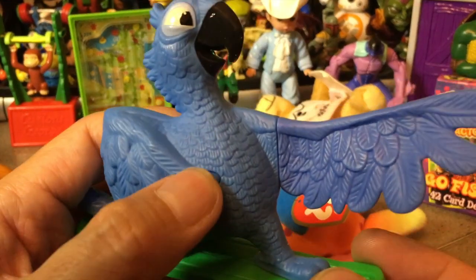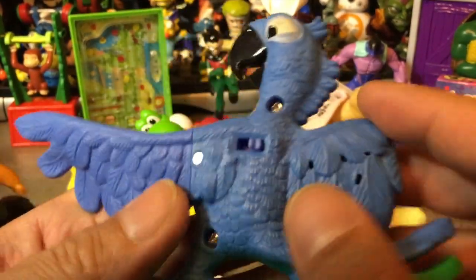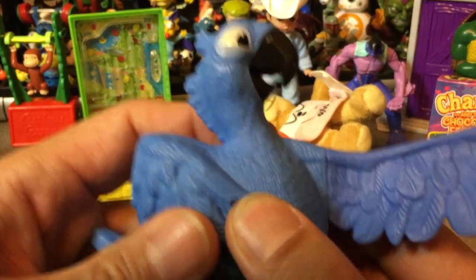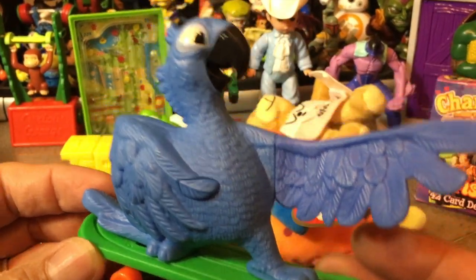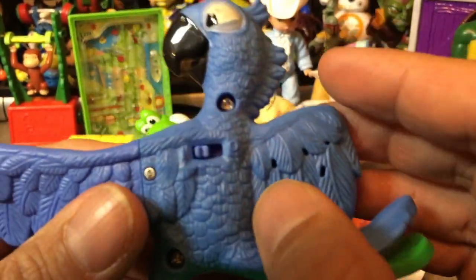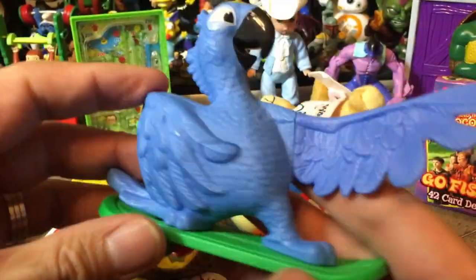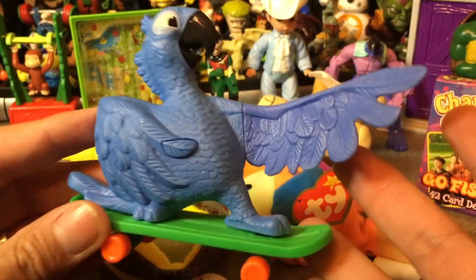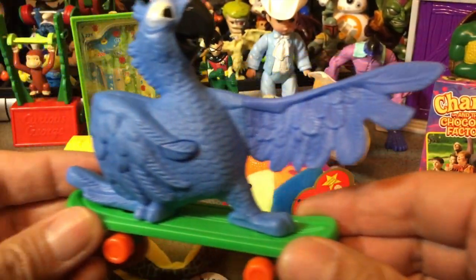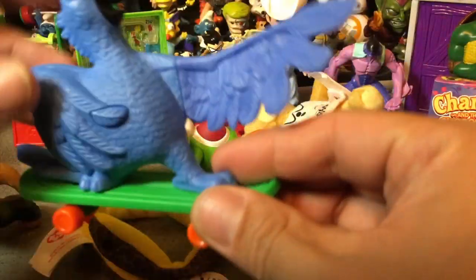And I was just pressing the button to see whether or not he still has a voice, and maybe he does. I'm going to turn it on to see. Oh, he does. It sings. That's so crazy. Okay, I won't bore you with that, but that's actually pretty awesome. Very much like the movie, him cruising down with the music. So that's pretty awesome.